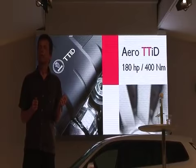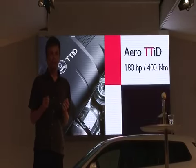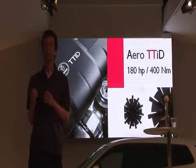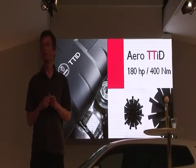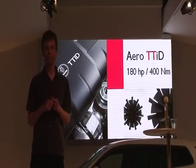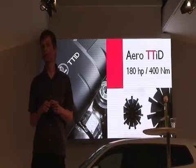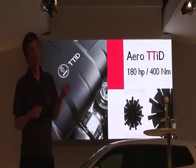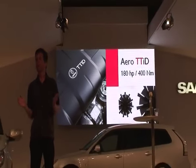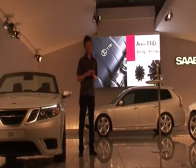Its engine displacement is only 1.9 liters. So with that, it will take us close to the milestone of being able to deliver 100 horsepower per liter. And with 400 Newton meters of torque, it's highly responsive. To put that in context for you, fifth gear acceleration between 80 and 120 is only 7.9 seconds.